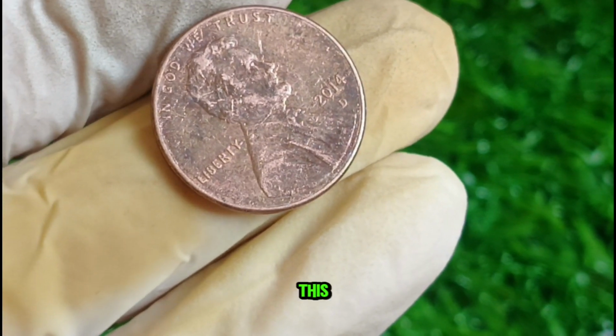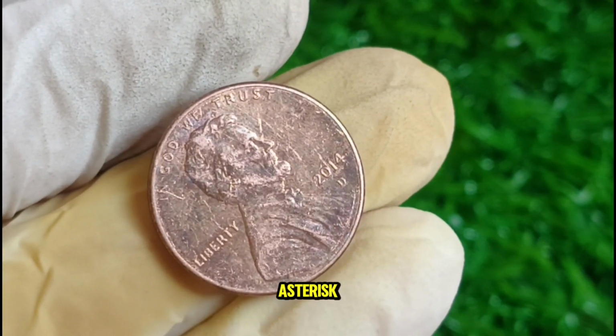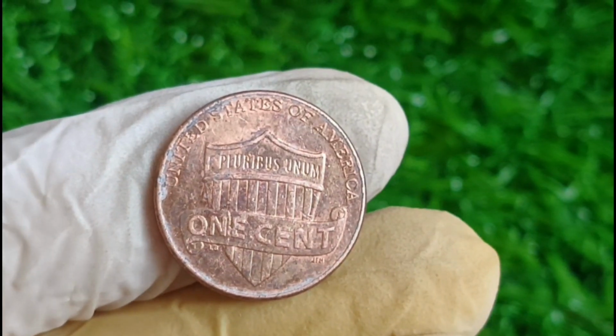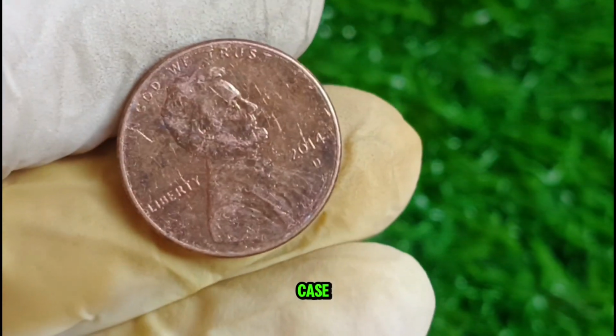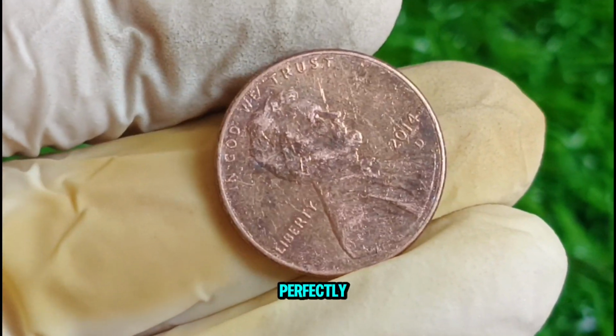When a coin like this is discovered, it's like finding a needle in a haystack. Collectors are always on the lookout for error coins. The rarer the error, the more valuable the coin. In this case, the 2014 penny with the double die error fits that description perfectly.